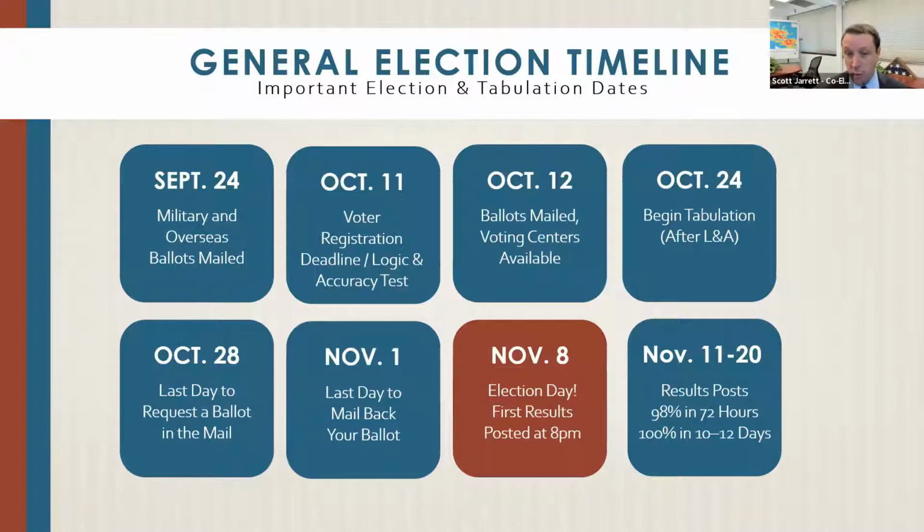October 24th is another big day for us in Maricopa County, when we will actually begin tabulating all those early ballots that we received to date. That's next Monday, a little bit less than a week away, and we'll start counting those ballots. A common question I get is, when we do start counting, are we snooping or peeking at those results? That's absolutely not the case. We as election officials are counting those ballots, but we don't run the report to release those results until right before we're going to post them at 8 p.m.